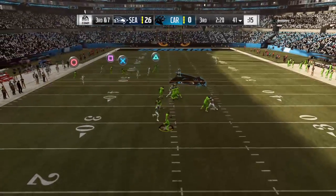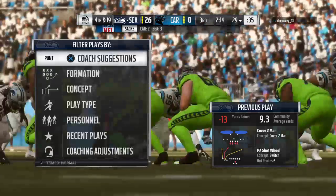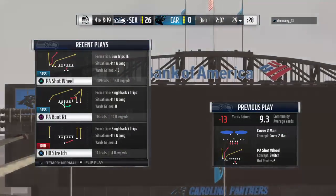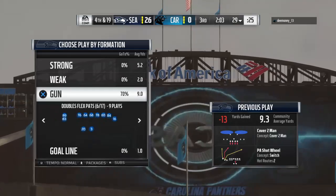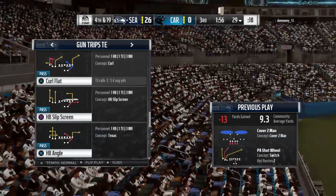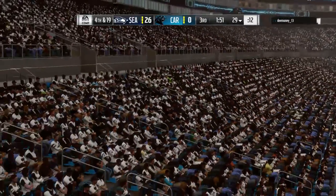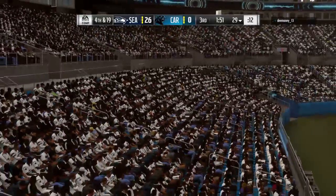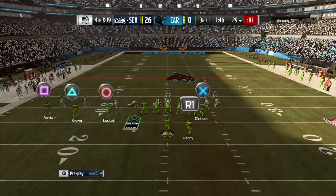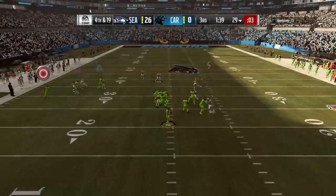On 3rd down, Wilson. Pressure comes, and Wilson's going to go down. Able to track him down for a loss of 13, and it'll bring up 4th down. Wilson and the offense not coming off the field. They're going for it on 4th and 19. They'll indeed go for it with Wilson.